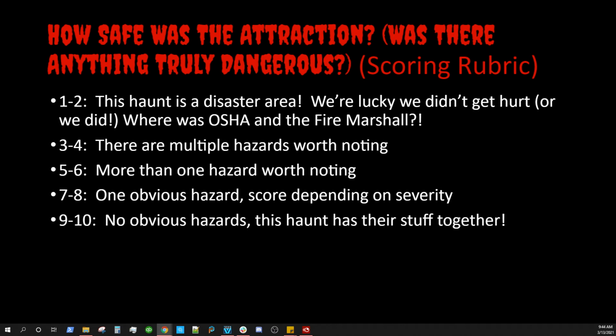Scoring 3 to 4, there are multiple hazards worth noting. Scoring 5 to 6, maybe more than one hazard worth noting. Scoring 7 to 8, one obvious hazard, scoring depending on the severity. Scoring 9 to 10, no obvious hazards, this haunt has their stuff together.